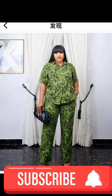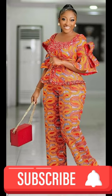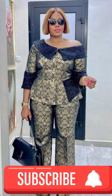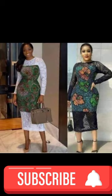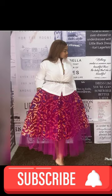That was a dive into the fabulous world of Ankara workwear for the year 2024. Remember, your style is your unique voice, and in the workplace, it is no different. Let your Ankara outfit speak volumes about your cultural pride and fashion-forward mindset.